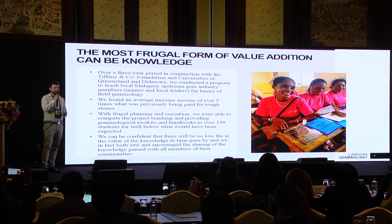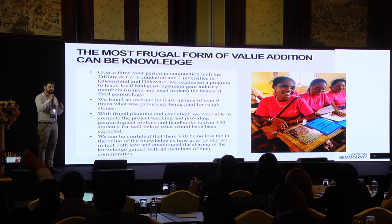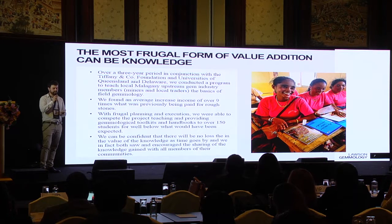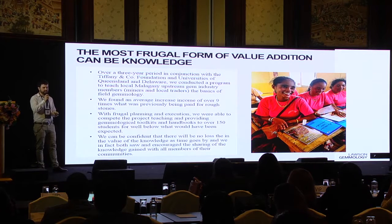In this course, they learned a little bit of basic geology to understand the deposits they were working in. We gave them some information on gem identification, on synthetics and treatments and imitations, a little bit on the equipment that they would be using, and most importantly, we gave them an idea of how to grade the rough that they were selling. We couldn't tell them the price, which is the question they were always asked.